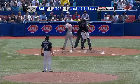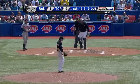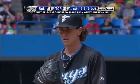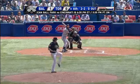Comes right back with a breaking ball that Markakis fouled off. Well, Stewart knows well enough that his team can score some runs, and they have been scoring runs in bunches. He just has to keep his focus and continue to throw strikes.